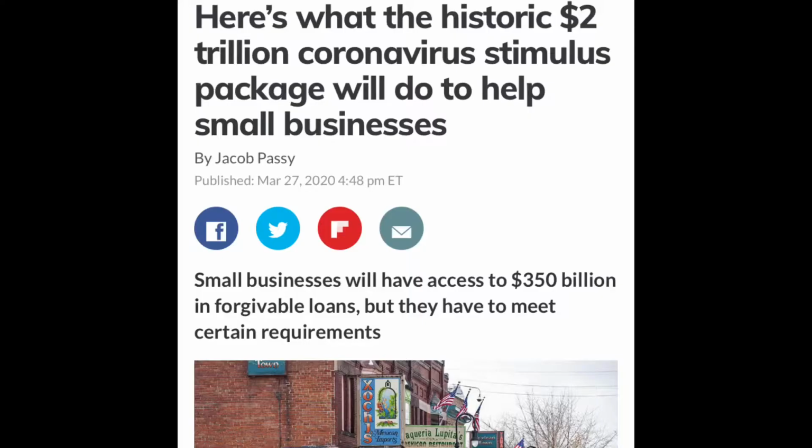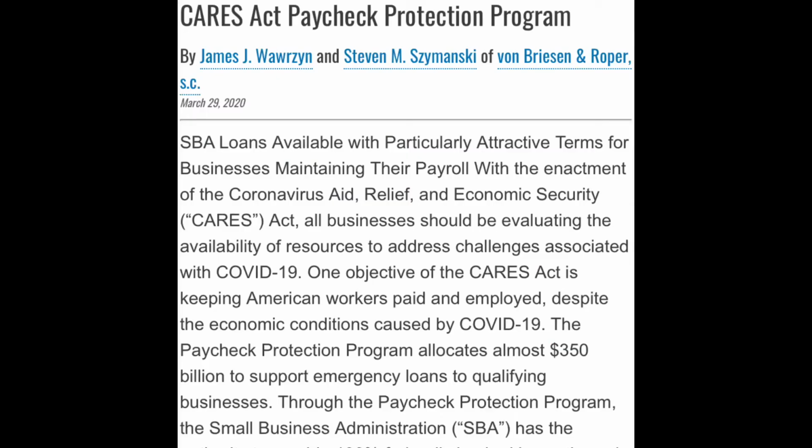One of the core pieces of the CARES Act is the provision of $350 billion for small businesses, federally backed loans under the Small Business Administration. The program under the SBA is called the Paycheck Protection Program. Congress has designed the program to make funds available to qualifying businesses through approved banks and non-bank lenders.